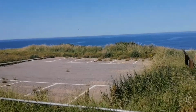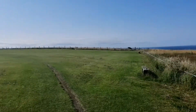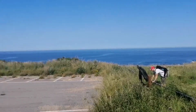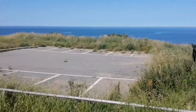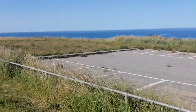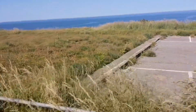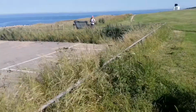Now this is weird. There's a car park there, and there's literally no roads leading to it in either direction. Obviously the cliffs have given way, so they've now put barriers around there, so you're not allowed to step into that part at all. But how did you get to it in the first place? This is weird. Literally, I don't know. It's like it just literally ends there, but it doesn't seem to go any further.